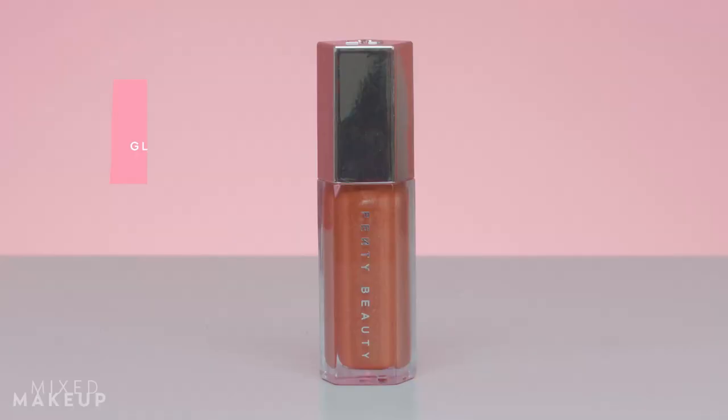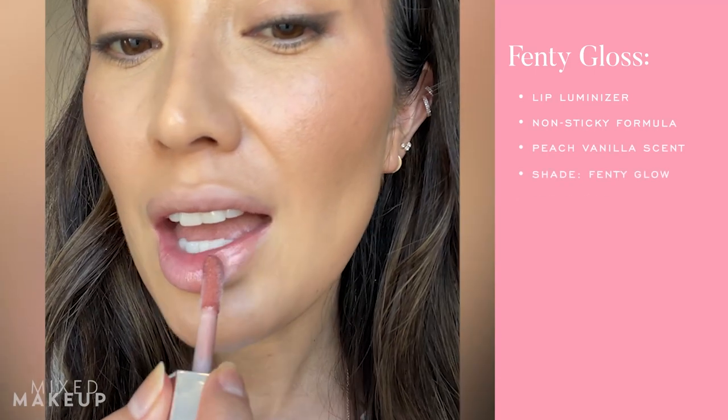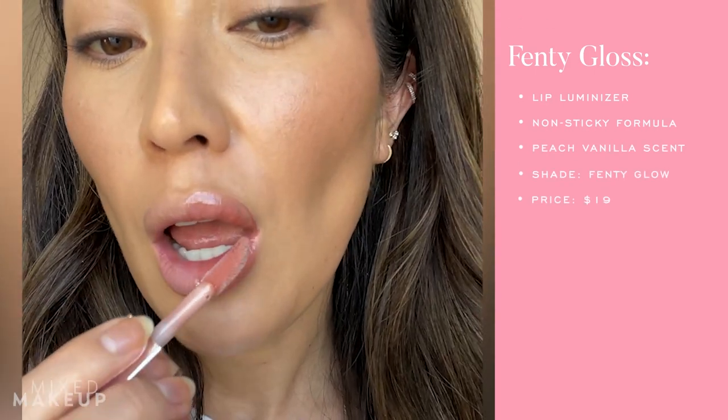Absolutely. All right, so the next one is one of our favorite products. We've been using it since it came out and we loved it. It made us Fenty stans. It is the Fenty Beauty Gloss Balm, the original color Fenty Glow. We love this stuff. I have bought so many of these, I've gone through so many. I love the formula, I know it so well. And the color is gorgeous, obviously. It's this perfect neutral that looks good on everyone.